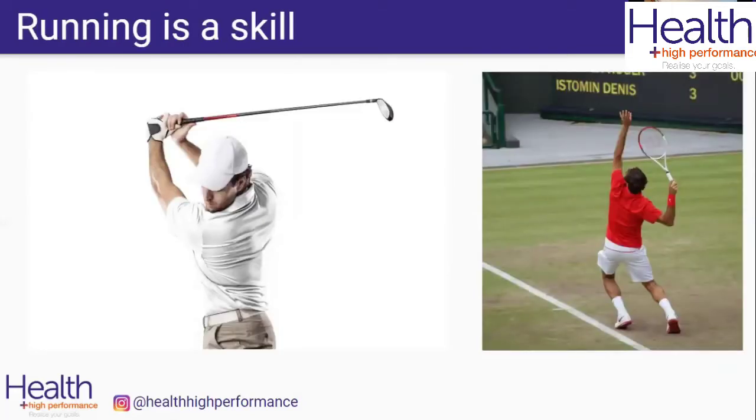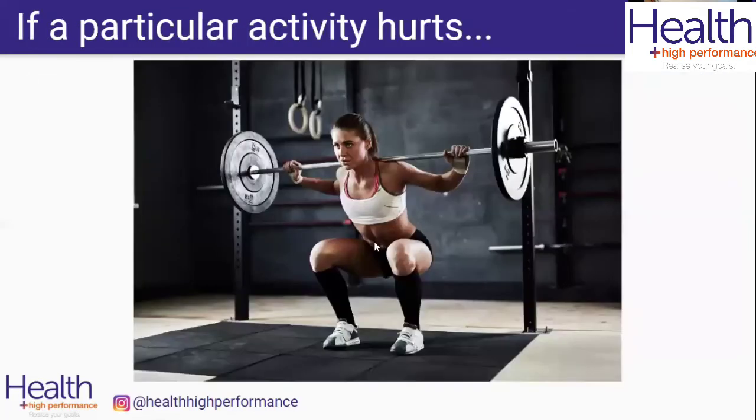So running is actually a skill, and it's organised in our brain as such. And just like any other skill, such as swinging a golf club or hitting a tennis ball, there are ways to do it, and there are better ways to do it. Like we mentioned before, with swinging a golf club, for instance, you can hit the ball, but if you learn to do it with better technique, you can hit it a lot better. And the same applies for running.